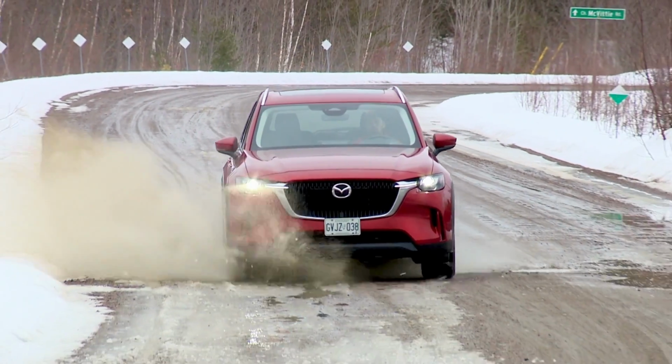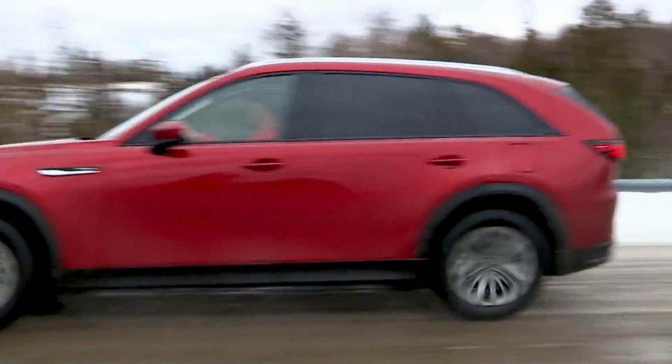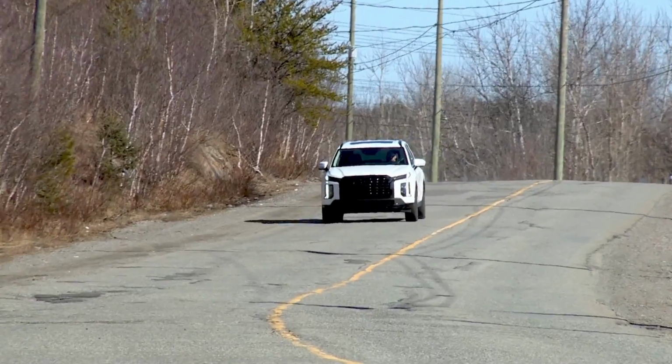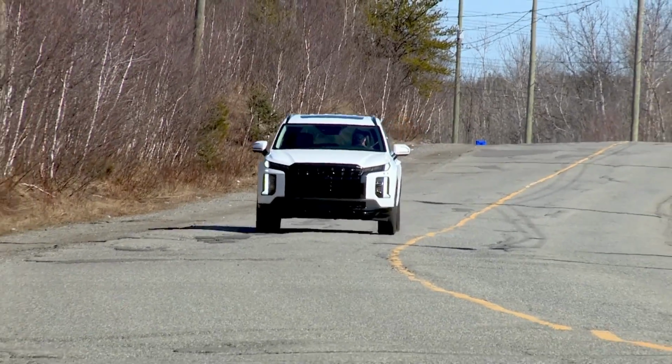So if you're a driving enthusiast after an SUV in this pricing universe, I would tell you the CX-90 is a really good one, and if you're more into space and size for a flexible family hauler you can grow into, then so is the Palisade.